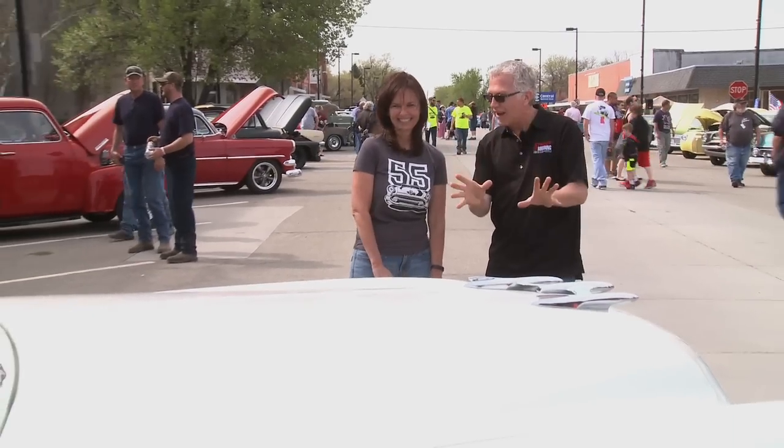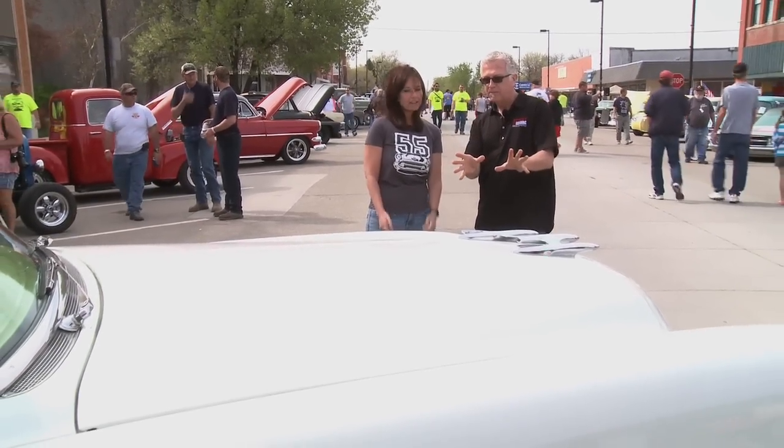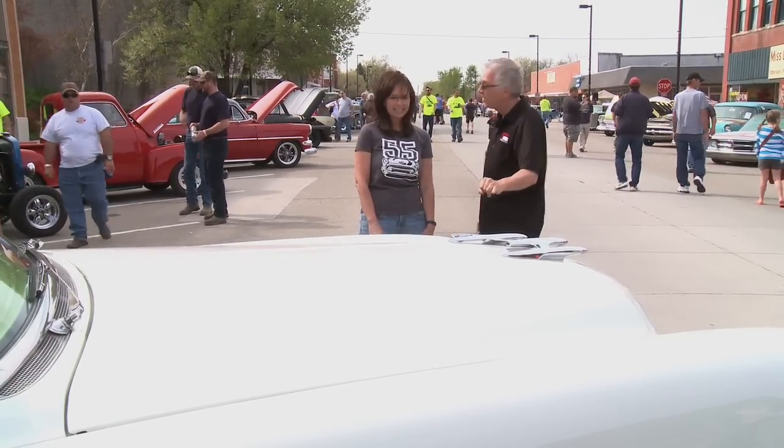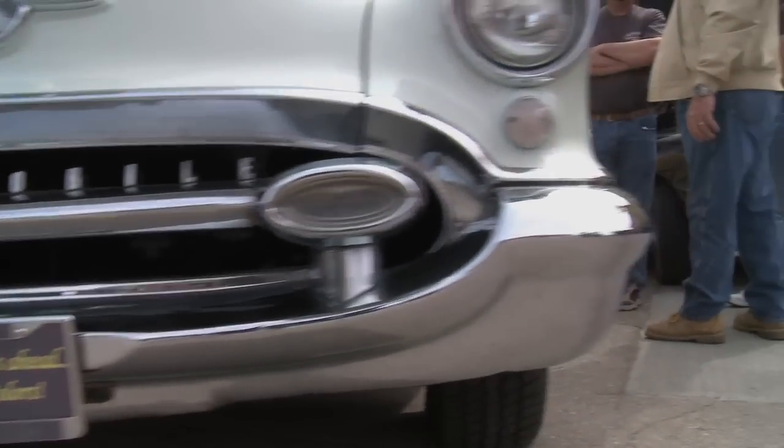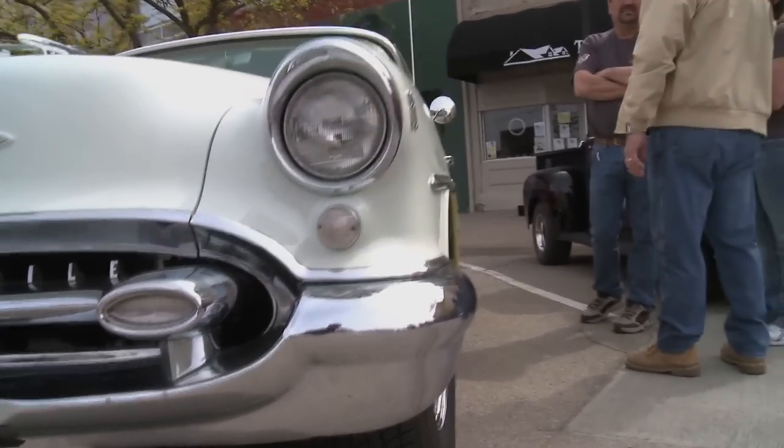Thank you. This is what you wanted, you said. Where'd you find it? I found it on eBay. You found this on eBay? Yes, out of Las Vegas. It was red and white. And we got it here to Kansas.